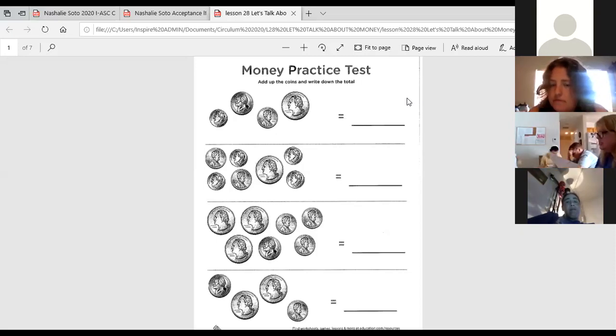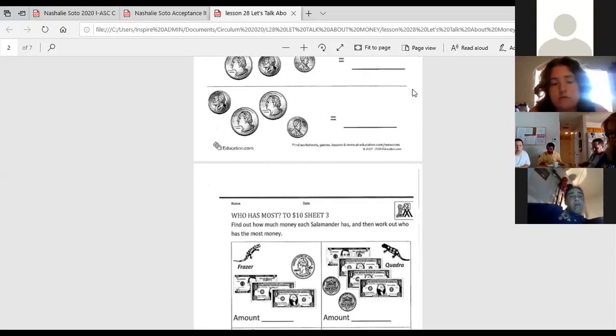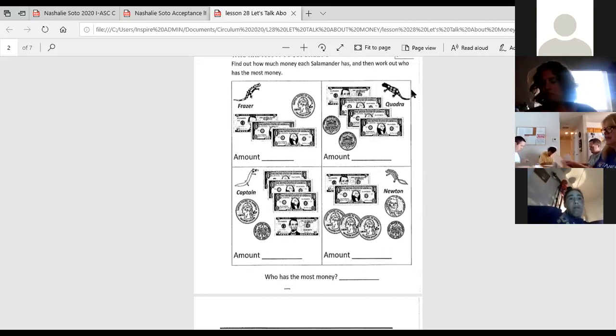Okay, so since we have a lot of interesting ones, let's skip to the next one, and you guys can work on these values. And whether you like to do it in decimal form or do it in your head or however you want to add them up, go ahead and do that. So Miss Nash is going to switch us to the next worksheet. This one right here. Here it comes. There you go. It says who has the most. Find out how much money each salamander has, and then work out who has the most money.